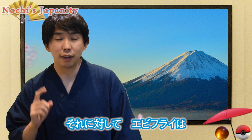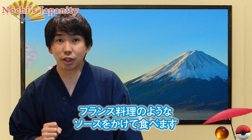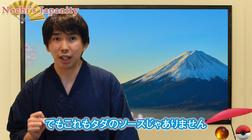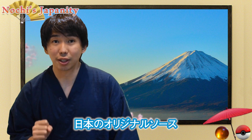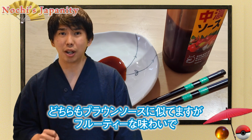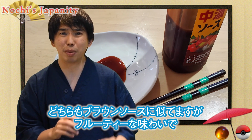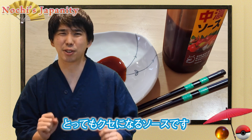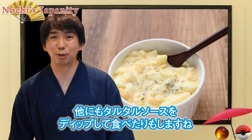On the other hand, fried shrimps. You eat with a sauce like French food. But it's not just the sauce. It's Japanese original sauce. Tonkatsu sauce and chuno sauce. Both are similar to brown sauce but with a fruity taste. It's a very addictive sauce. We also dip tartare sauce.